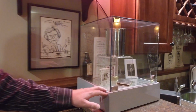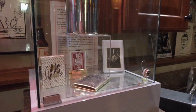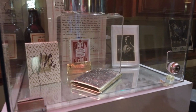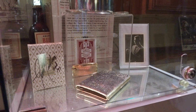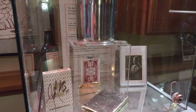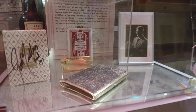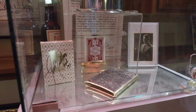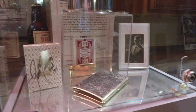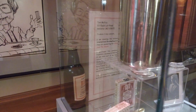The next thing I want to talk about is very dear to me as well. It's the cigarette case and lighter. This is Tom's first cigarette case and lighter that he ever purchased for his nincompoop act. And he bought it in Germany in 1969 when he was in the military. The very first one he ever used. And there's a letter from Tom with it stating that this is the first one he ever used.